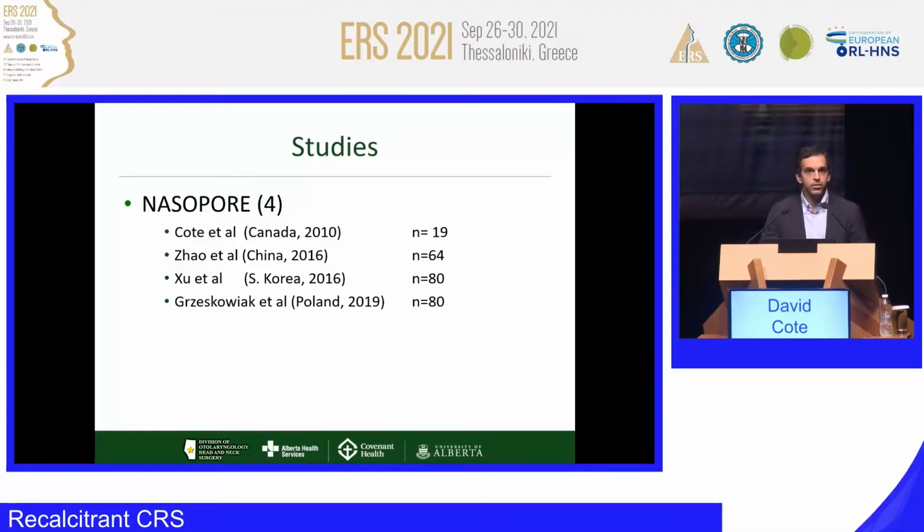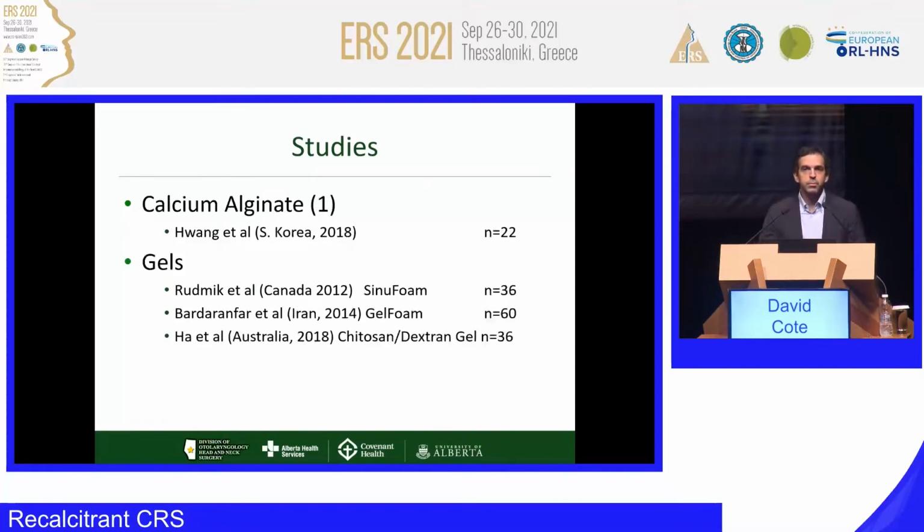Then there was a study that came out of China where they looked at different doses of mometasone, and I'll go through each of these studies as the talk continues. A group out of South Korea, and then a group out of Poland, all using nasopore as the packing, but different steroid regimens and different outcome measures. Other biodegradable dressings that have been examined include calcium alginate, which is, of course, widely used in wound care, and so a group out of South Korea were using calcium alginate intranasally with steroid impregnation. And then a variety of gels.